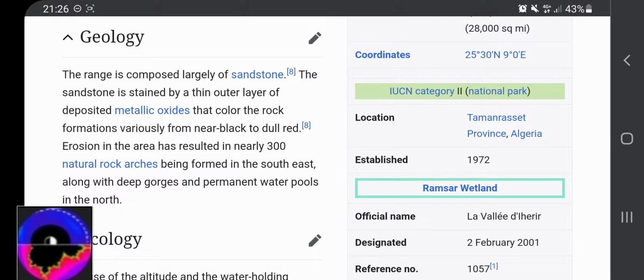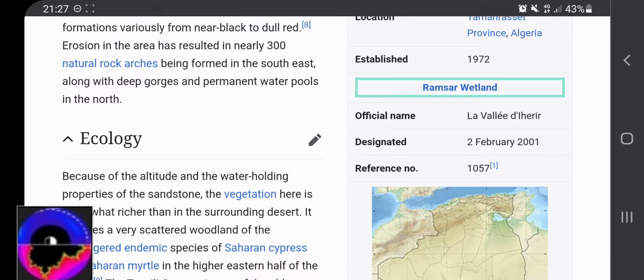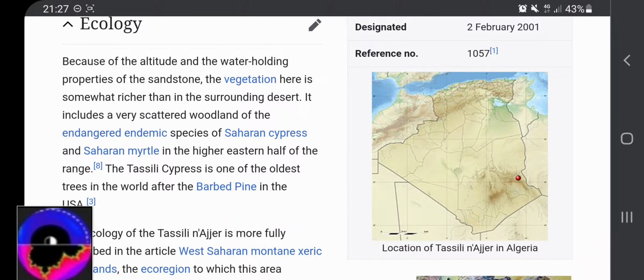Geology. The range is composed largely of sandstone. The sandstone is stained by a thin outer layer of deposited metallic oxides that color the rock formations variously from near black to dull red. Erosion in the area has resulted in nearly 300 natural rock arches being formed in the southeast, along with deep gorges and permanent water pools in the north. So, the rainfall which led me to this whole region happened somewhere here on this axis. That's why I started on Google Earth here.